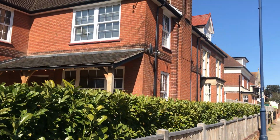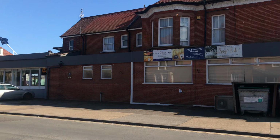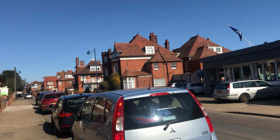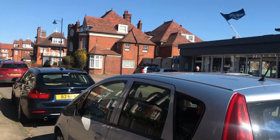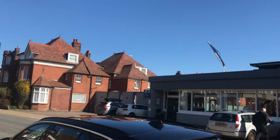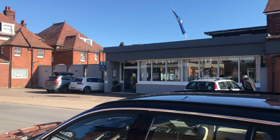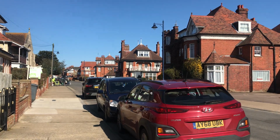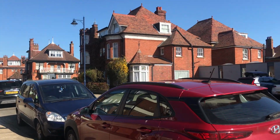These are the houses in Felixstowe. They all have this cementy brick look. Most of them are red brick. Some of them are grey cement like that. And they have a very typical architecture here.